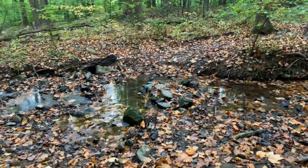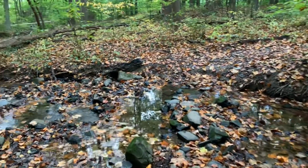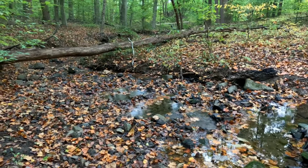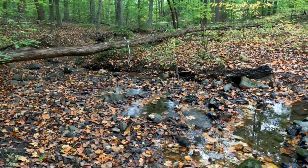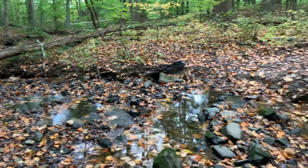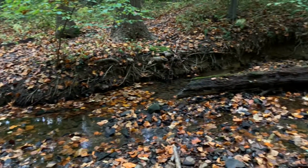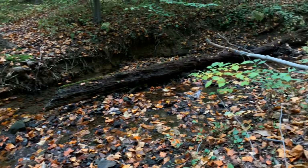Yeah, so you come to this creek crossing. This way heads down to the main creek, runs along the athletic fields, and this direction, of course, is where it starts feeding from further upstream in the forest.